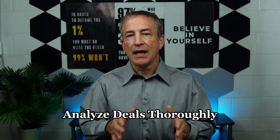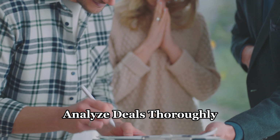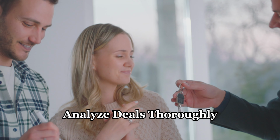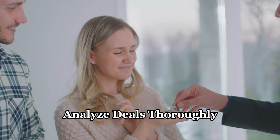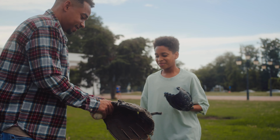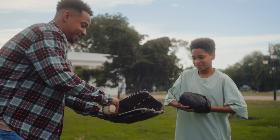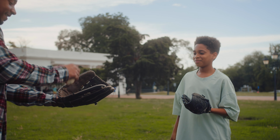And then you need to analyze deals thoroughly. Once you've chosen a property type, the next step is to learn the basics and start evaluating deals. It's like playing baseball. You need to learn how to throw, hit, and catch before you can get in the game to play it, right? You need to learn the basics. Understanding the basics is going to be crucial before you begin making offers.